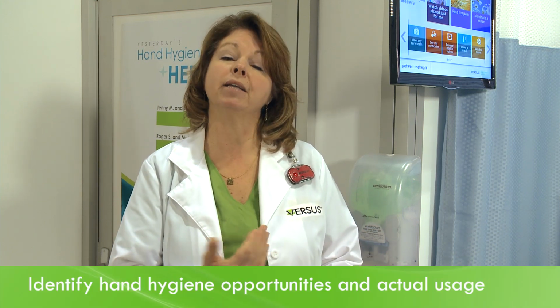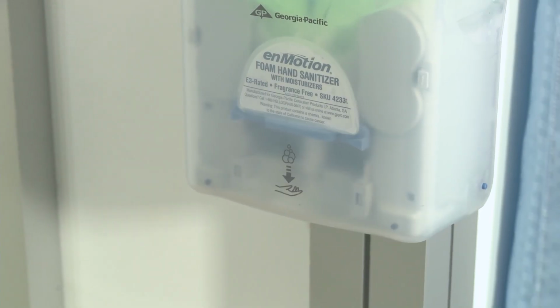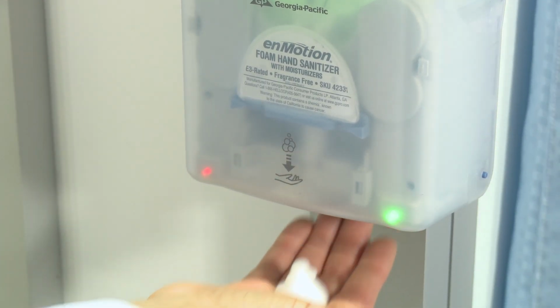So, with the Safe Haven system featuring smart dispensers integrated with Versus technology, when I walk into the room wearing my Versus badge, it automatically picks up a hand hygiene opportunity. So, without any interruption to clinical workflow, I can wash my hands.